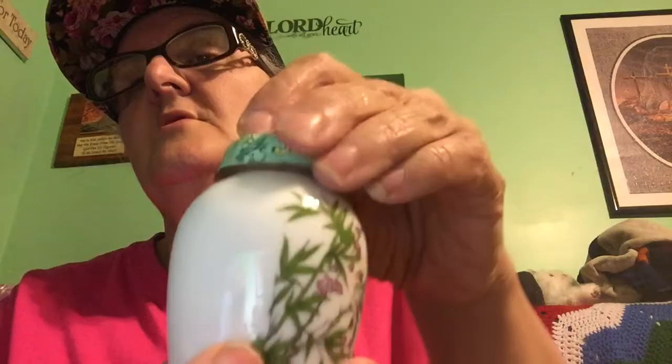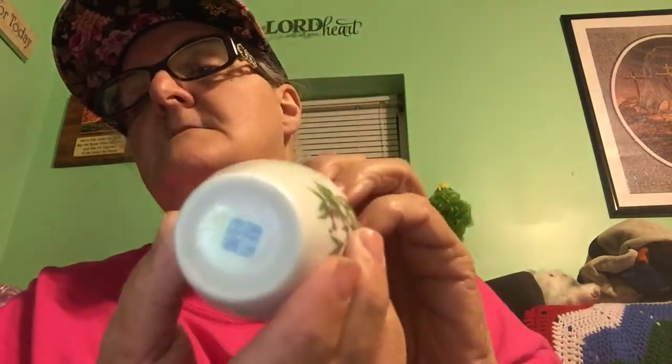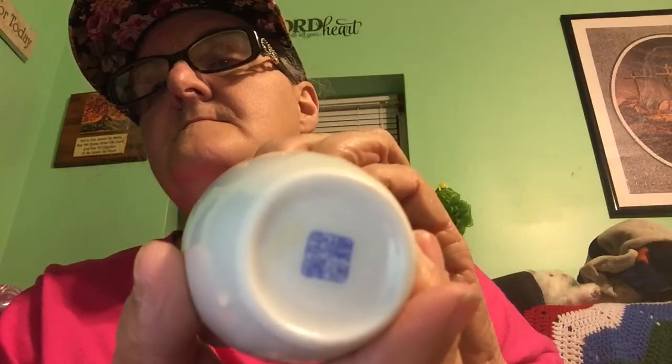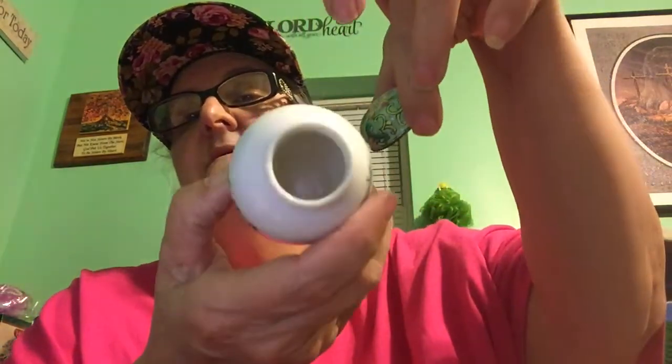And then I got this. I love these little things. And this has got some kind of Chinese writing in it. I don't know how much this one would cost, but it's got that mark right there on the bottom of it. Anyway, it's got the lid. It needs cleaned out inside, but other than that, it's pretty cool.